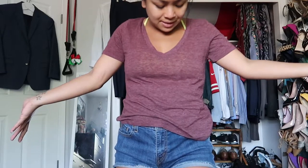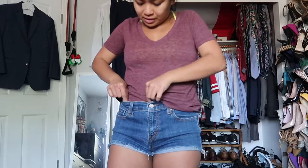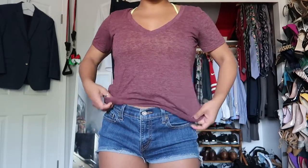I got a maroon V-neck t-shirt. This is from Forever 21, and it's just a regular basic tee. You can't go wrong with basic tees, guys. I can just tuck it in here, wear it like that, or I can do my usual, tie it here. This was going for $3, again 25% off, so $2.20.